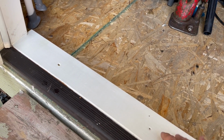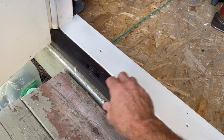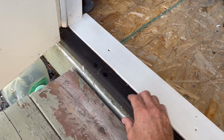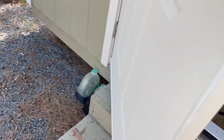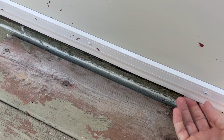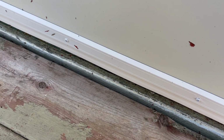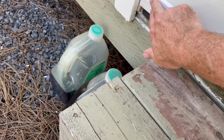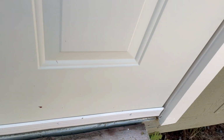So I had to rip all that out, and this is a cedar 2x4 that I painted, and then I reused some of the existing parts. So now this rides underneath the door, and I have a sweep also. There's a little bit of a gap, but that's all right. But this helps direct the rain down, and it seems to have worked.